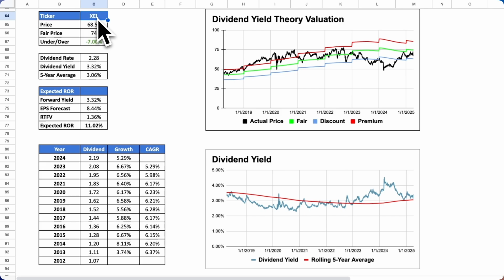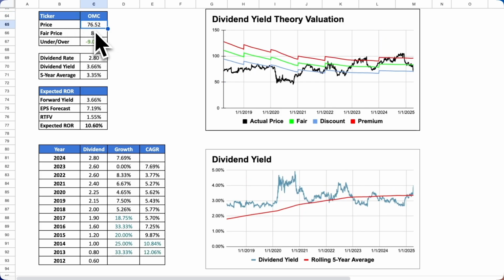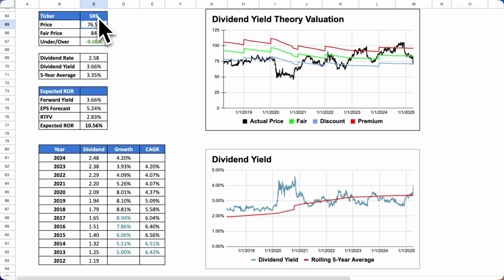The next stock on our list is Omnicom Group, ticker symbol OMC, and it trades for about $76.50, with the fair price based on dividend yield theory being $84, implying a potential 9% undervaluation. The stock has a forward dividend yield of 3.66%, about 30 basis points above its 5-year rolling average of 3.35%, and it has an expected rate of return just above our threshold at 10.6%.